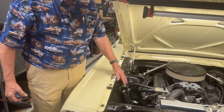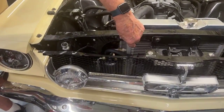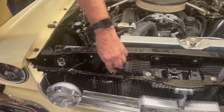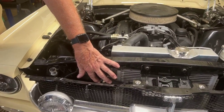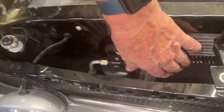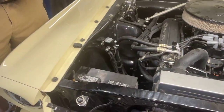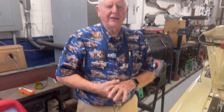This is your power brake booster right here. That gives you power brakes. This is the master cylinder that has steel lines that hook it up to the different wheels to make the brakes work. This is where you add oil. This is your carburetor right under here. That is what puts the gasoline out of your tank into your motor. And this is the air filter that supplies fresh air, clean air to your engine.